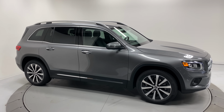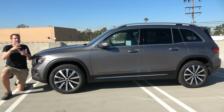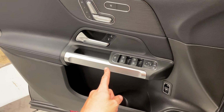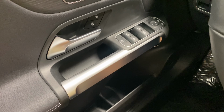And so that's why the roofline stays flat in the back of the GLB, and it looks boxier than most other crossovers compared to the latest trend of a more curvy design. Next we move on to the front seat in the GLB, where that boxy, tough theme is carried on up here. For example, take a look at the grab handles in the door panel. It has this tough aluminum look. You pull it closed, it looks like what you'd expect to find in a full-size pickup truck.